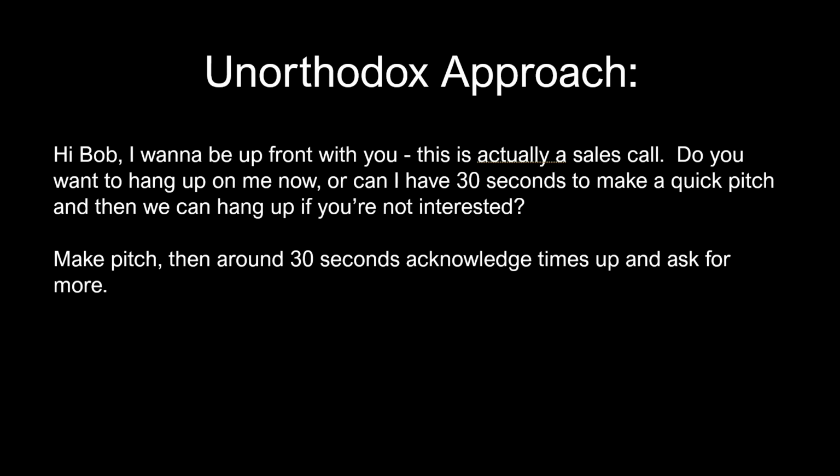So instead of saying the traditional lines, you just come right up front, total transparency, and acknowledge that you're doing something that they don't want you to do, right? Something that's slightly annoying, with a little bit of humor, sort of a nudge kind of thing. Hi, Bob. I want to be up front with you. This is actually a sales call. Do you want to hang up on me now? Or can I have 30 seconds to make a quick pitch, and then we can hang up if you're not interested?